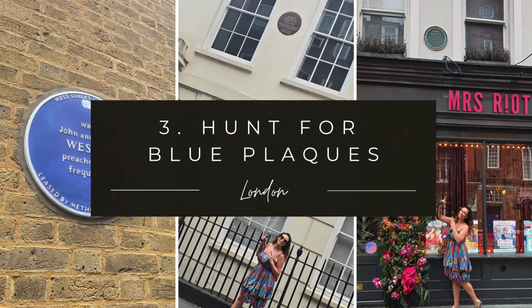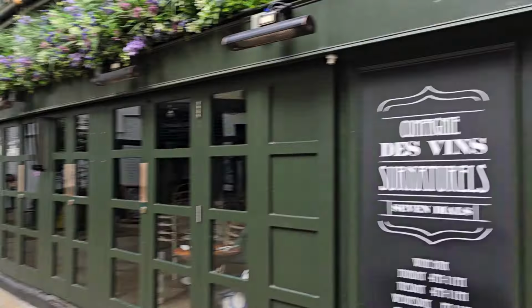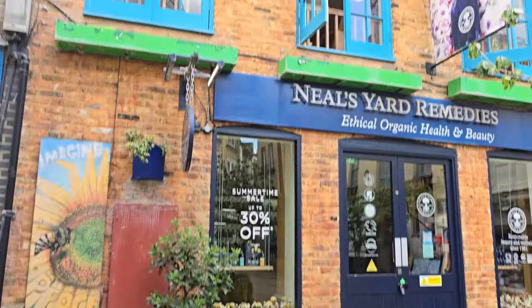Number 3 has to be another one of my favourite activities to do in London that is completely free and it can be done any time of the day or night, and that is to find the blue plaques. Obviously, London is awash with history, so there are blue plaques which represent historical sites, places that people have lived before, or important events that have happened on the spot.